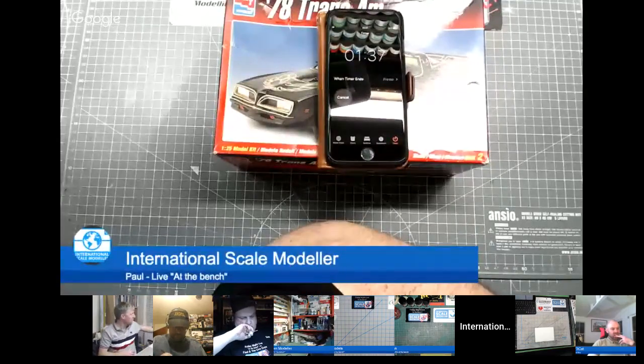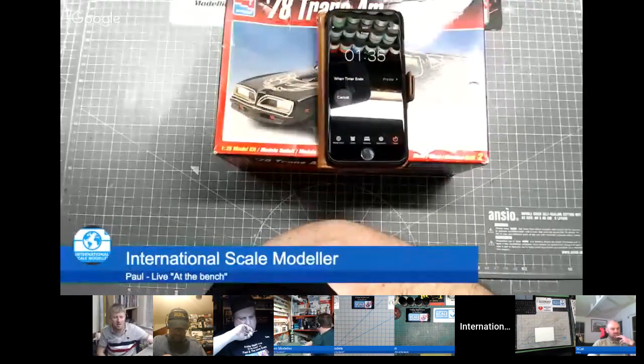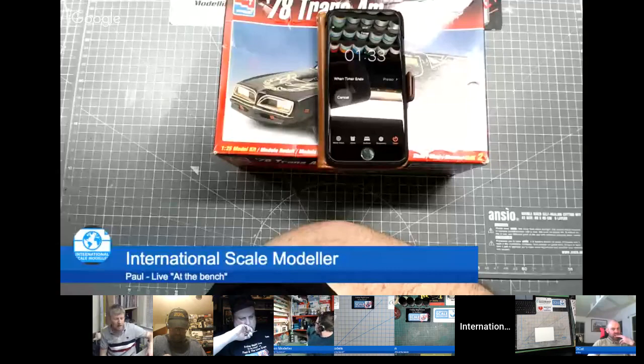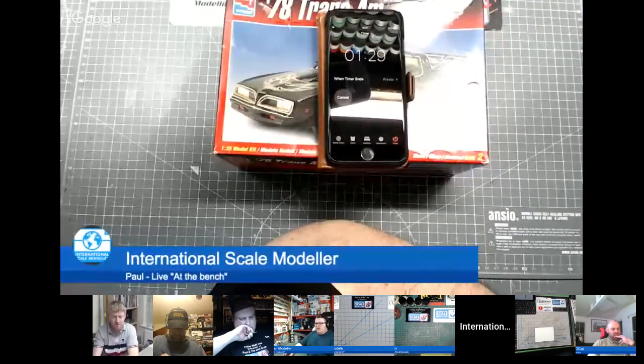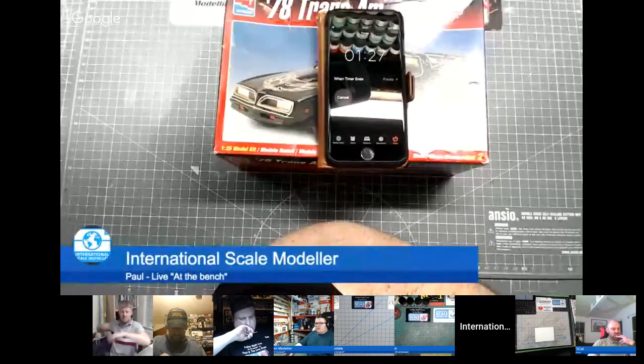Nice. Gary's got three of these. Excellent. You need a cut on them, Gary. A little rough and ready kit, but it'll be a nice Trans Am for show. Sure.